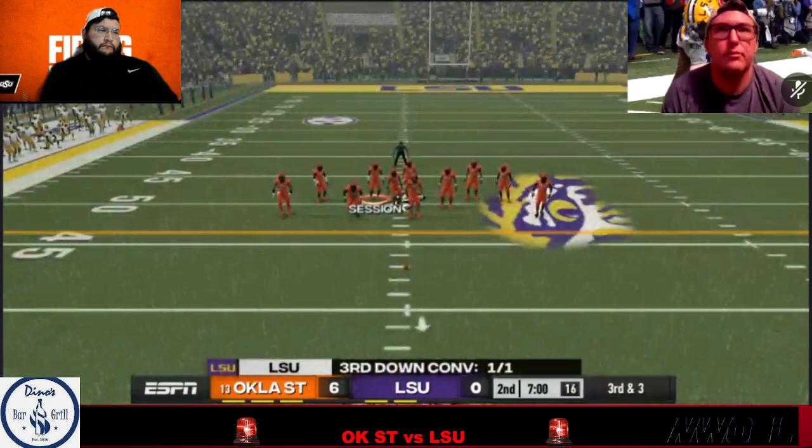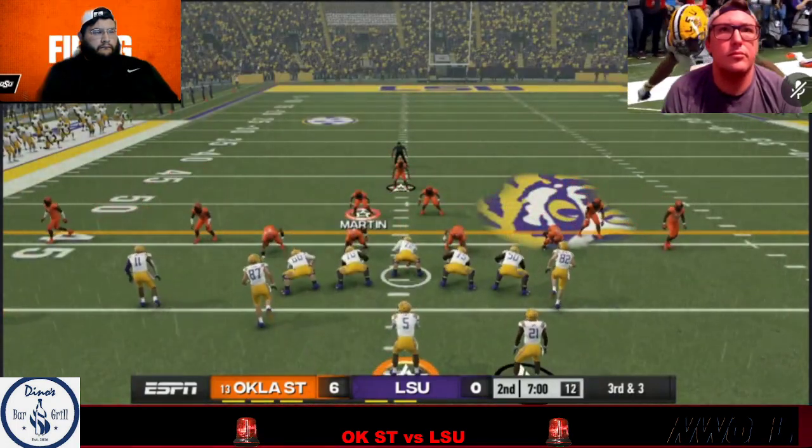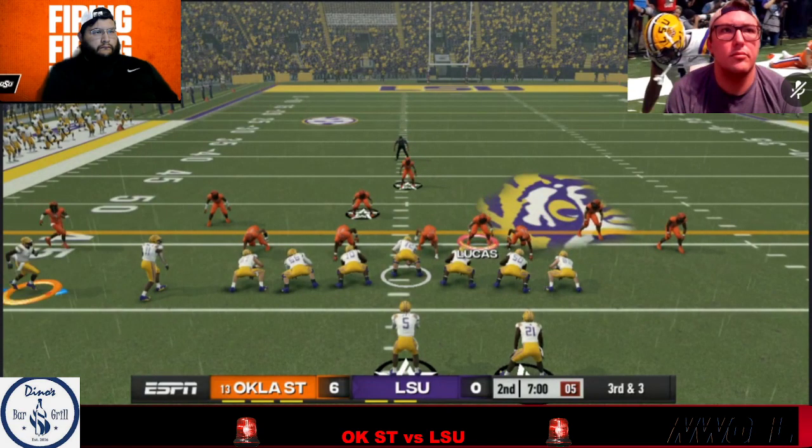Be staring at a 3rd and 3, much more manageable than the last third down we saw the Tigers convert, which was a 3rd and 24 from their own 11. Jaden Daniels with an absolute strike missile. Keyshawn Boutte.